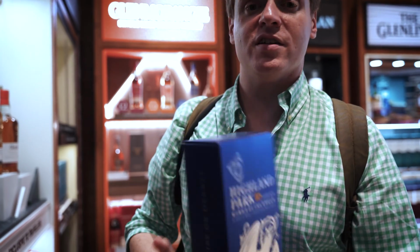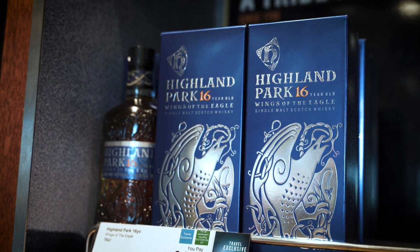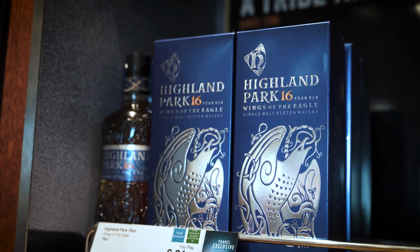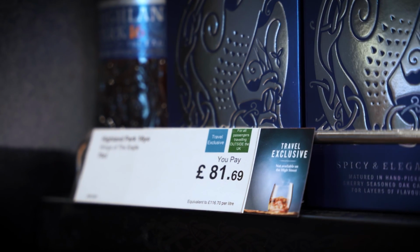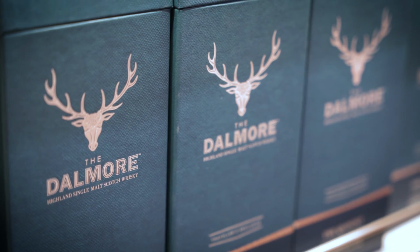I really like the Highland Parks that you can get here. Actually, the 14-year-old doesn't seem to be available at the minute, apart from in the display case. But this 16-year-old I picked up last time I was in duty free when I was heading off to Turkey. Still haven't opened it yet though, so I can't tell you what it's like. Dalmore have also just released a bunch of new travel retail stuff as well.